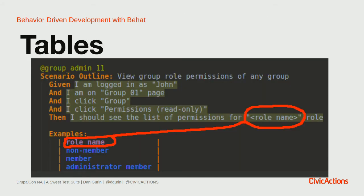We can also use tables for multiple assertions, like the example here tests for multiple role names.